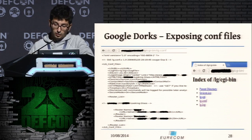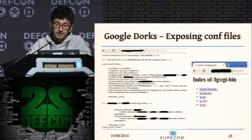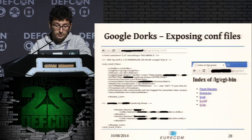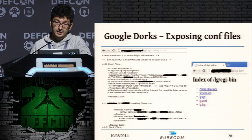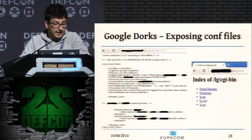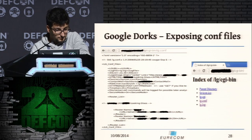As you can see on the right side, you have the configuration directory. We can list it because it's badly configured and is readable. We have several files, like the configuration file, and then another interesting file is the log file for the looking glass. On the left side, we have the real configuration file of this autonomous system.